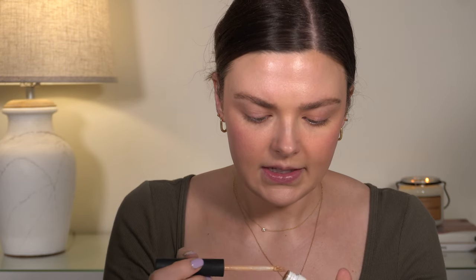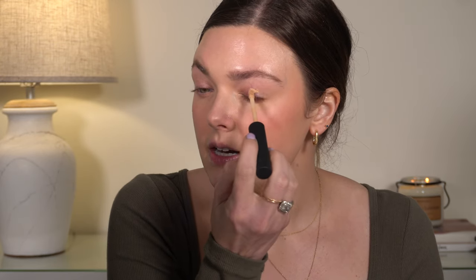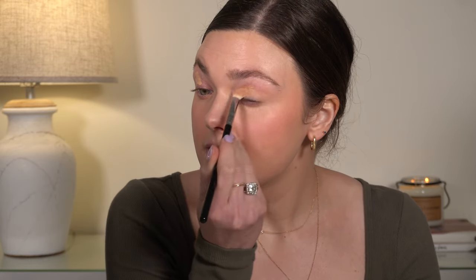Let's move into eyes. I'm gonna first start out with this primer from NARS. This is their tinted eyeshadow base that I think has been discontinued because you can't find it anywhere. This one is the shade medium, and I really wish they would bring this back because this is a really good eyeshadow primer. But I don't know, it's been kind of hard to find for a long time, but I hope they bring it back.